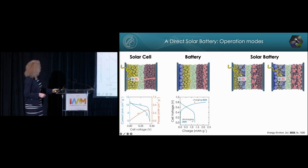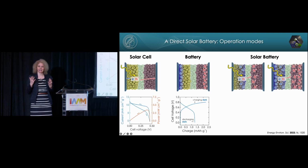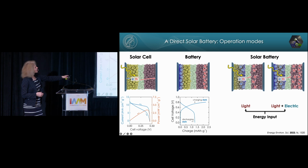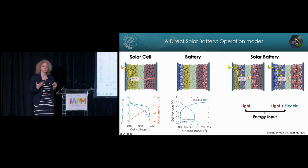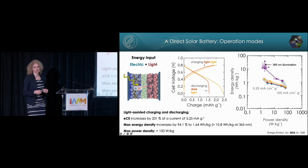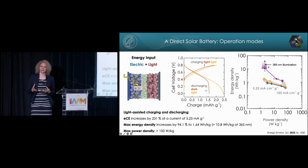Now, to appreciate the function of the solar battery, let me mention again that we can run the system as a solar cell, actually a quite lousy solar cell. We can also run it as a battery, a dark battery. But the solar battery function is what we are actually targeting, and here we have two operation modes. We can either purely charge the system by light, or we can combine light and electric charging. And this is actually the preferred operation mode, because here the capacity utilization is maximum, because we're creating charges near the separator and near the electrode. And so we're using the volume of PHI optimally.